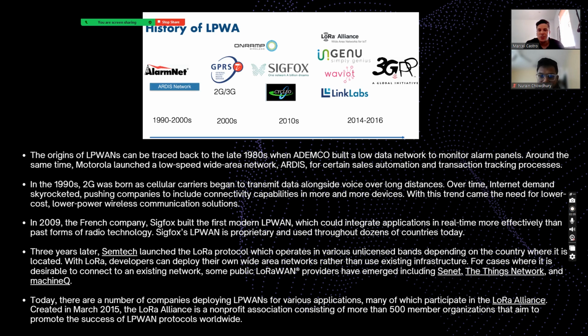In 2009, the French company Sigfox built the first modern LPWAN, which could integrate applications in real time more effectively than past forms of radio technology. Sigfox LPWAN is proprietary and used throughout dozens of countries today.